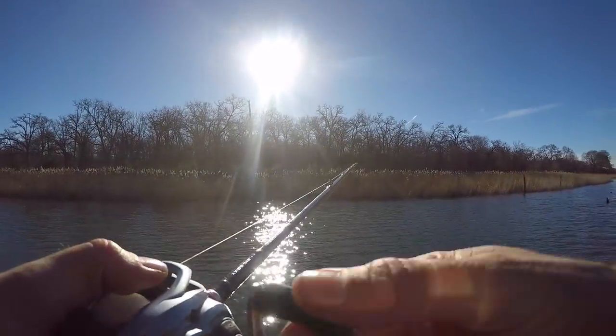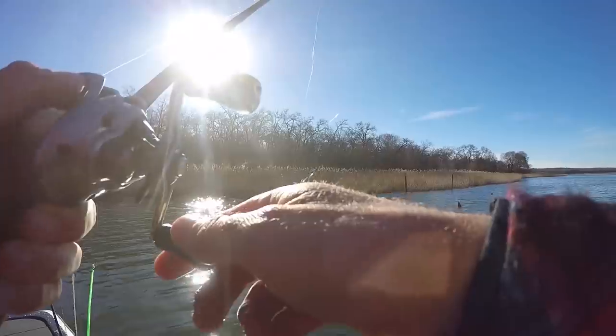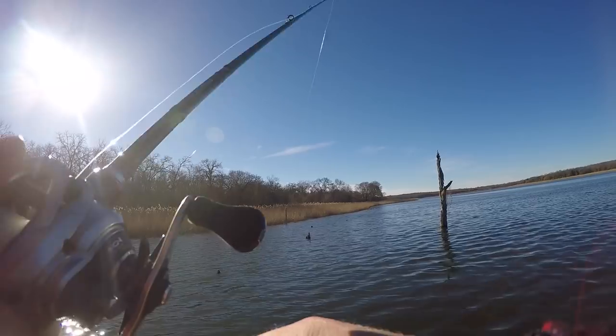We got a few stumps over here. There's a little, see the old dead weed line. There is a cast net in the tree. That's always a good sign. Question, how do you get up that high? I think they regulate this water pretty well.